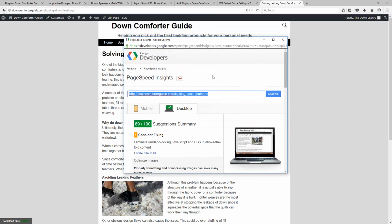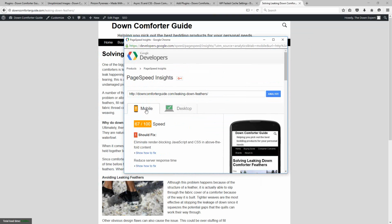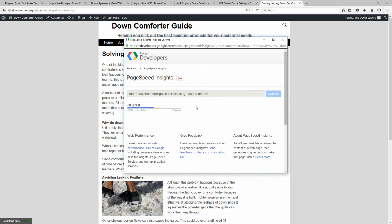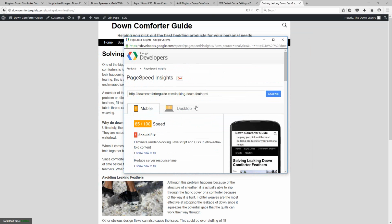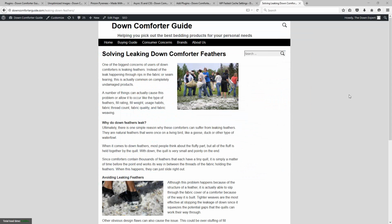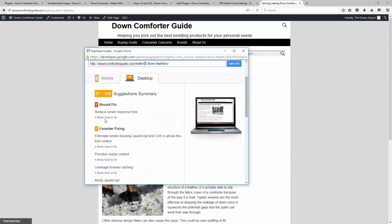So back over here on Google, I can reanalyze a page that's currently showing up here. So right here on my existing scores, I have a 67 on mobile and I have an 89 on my desktop. So after going through and optimizing those images, I should end up with some kind of a change here. However, you know what I did? I actually went higher. Sorry, let me show this to you.